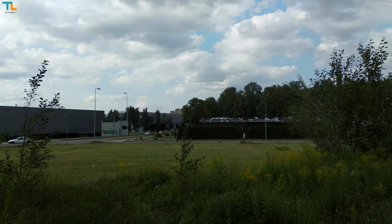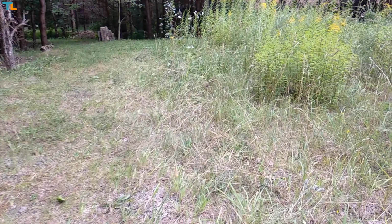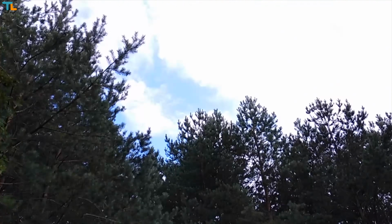Also, I would love to see a little bit more detail and sharpness in the footage, and the 1080p footage looks kind of okay, and there is a decent amount of detail, but obviously the footage is not as detailed as the 4K video.